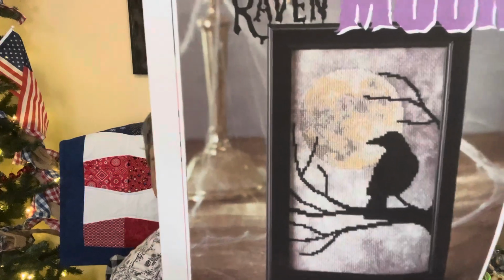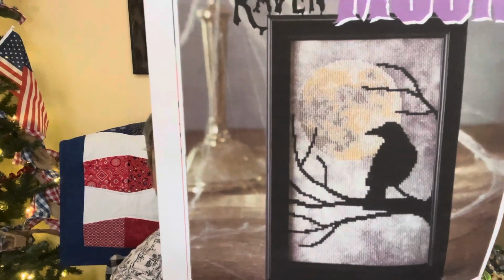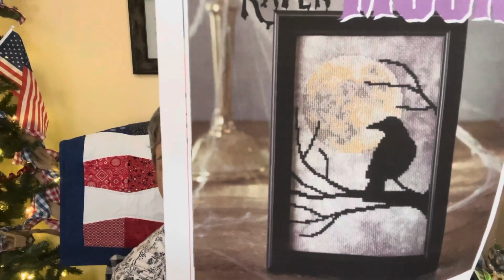And do you see how the moon is? I wanted my moon to really pop, so I had to pick a different colored fabric. And the designer of this is Elizabeth Spurlock of Saving Grace's Fine Needle Arts. I want to give her credit for her beautiful design.